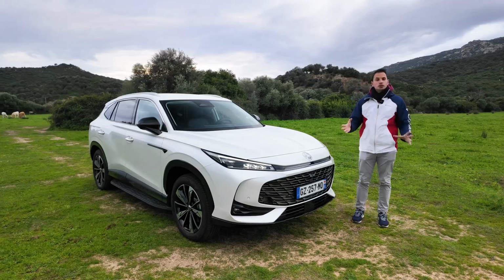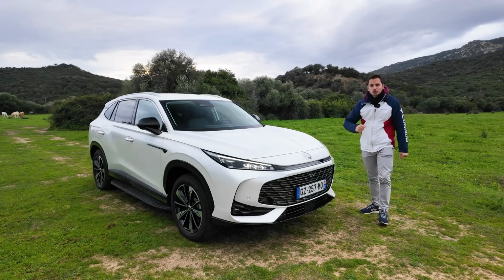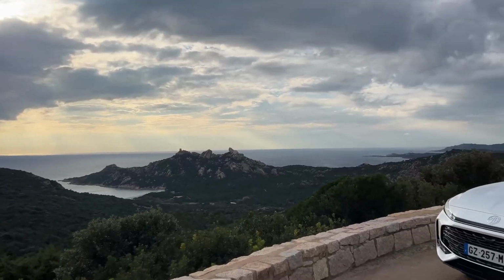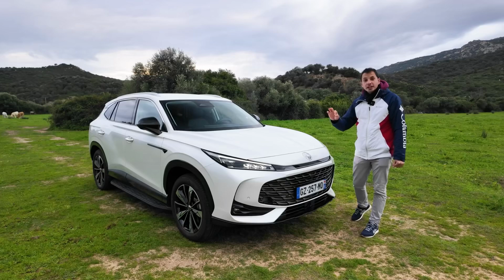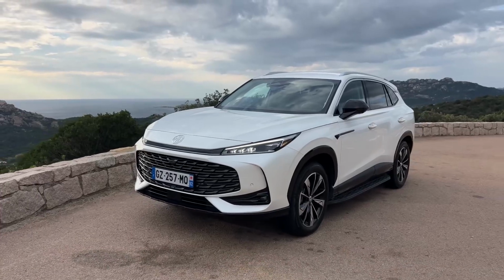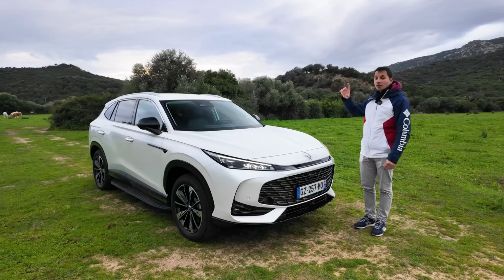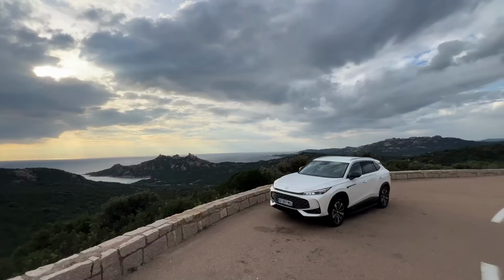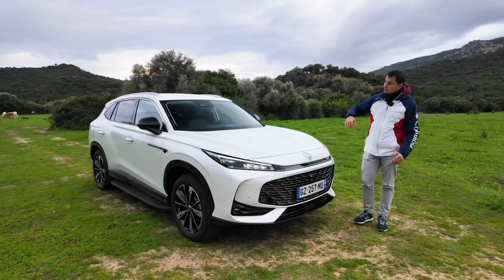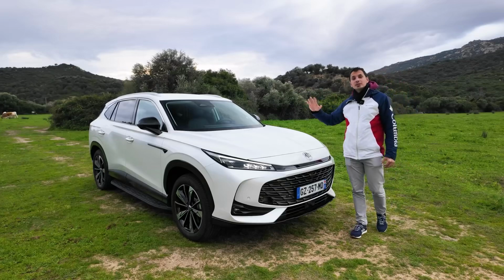I'm Nicholas. Today, I'm in Corsica, one of the most beautiful places in the world. This little island is super pretty. To introduce you to the new MG EHS plug-in hybrid vehicle, an evolution of this car, which will be a little bit more upscale as well, with a bigger battery, more autonomy, and even more power. We'll do a thorough test, examining the car's interior, exterior, and performance on various road types.